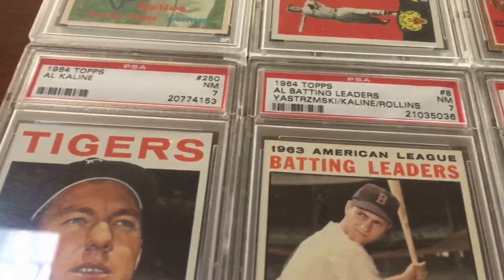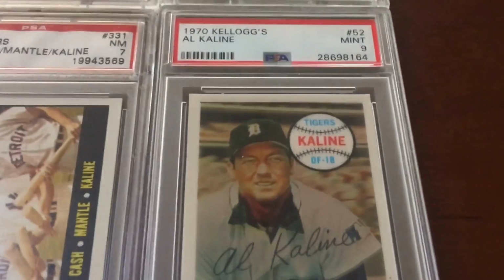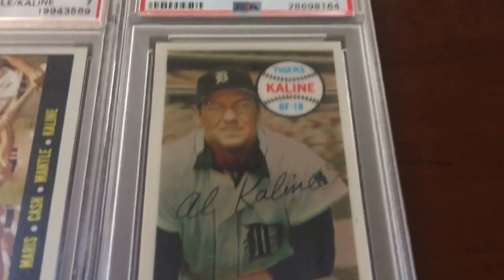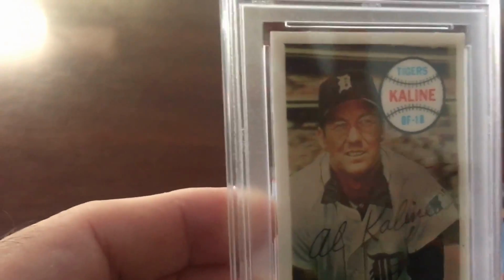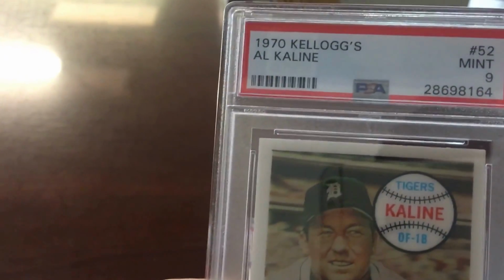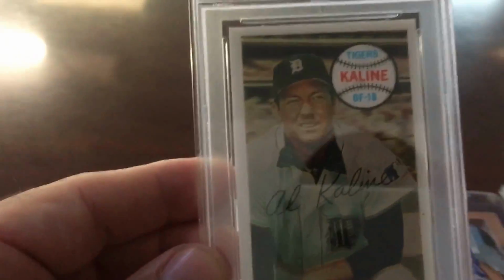Oh, another set that I'm working on. One of my favorites, Kellogg's. Check this out. 1970 Kellogg's. Al Kaline, Hall of Famer. 3D action. The first year that Kellogg's did these cards. Let me see if I can get that camera to really focus on that. I got a little iPhone. Look at that. Mint 9 PSA. These cards are amazing. I can't really get the camera to focus in.